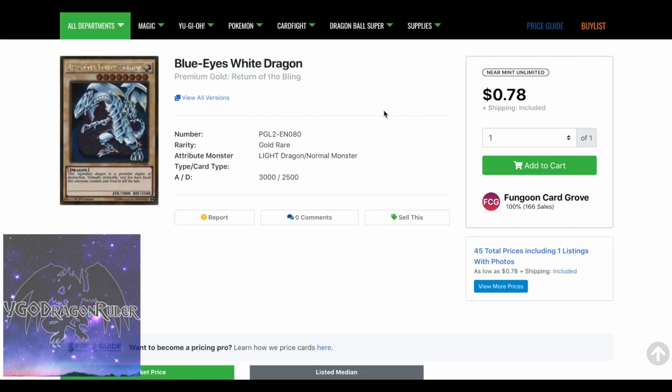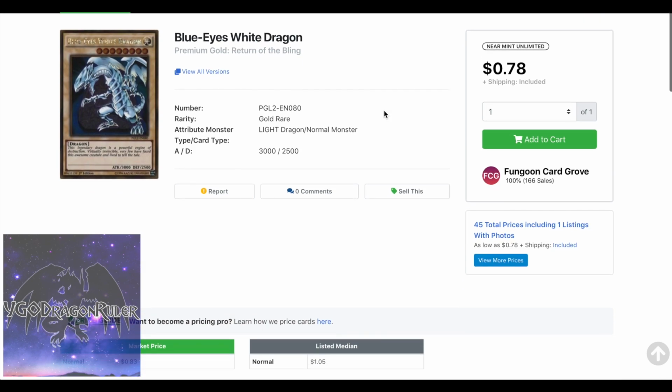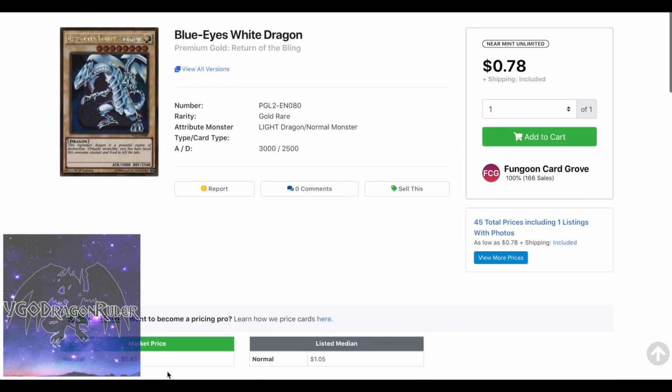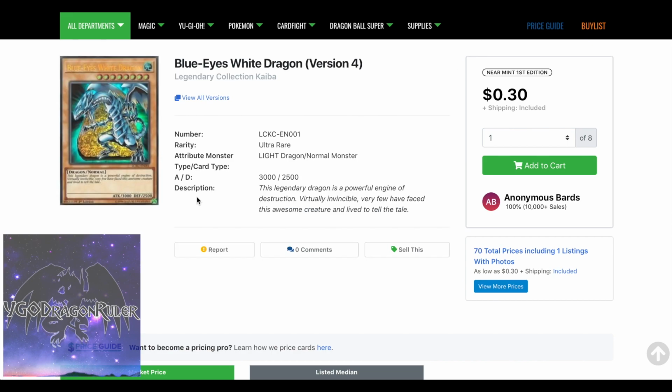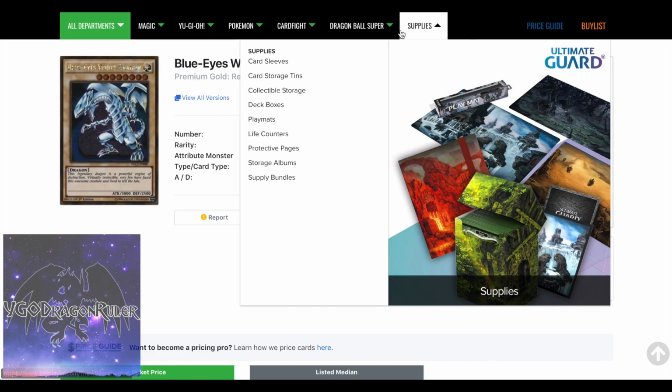Next up we have the Platinum Gold. Don't get the Platinum Gold. Don't think about the Platinum Gold. Don't even look at the Platinum Gold. 83 cents. You're overpaying for the Platinum Gold. Don't do it. Get this one. If you really want, get this. 30 cents. Ultra rare. Don't get the Platinum Gold.